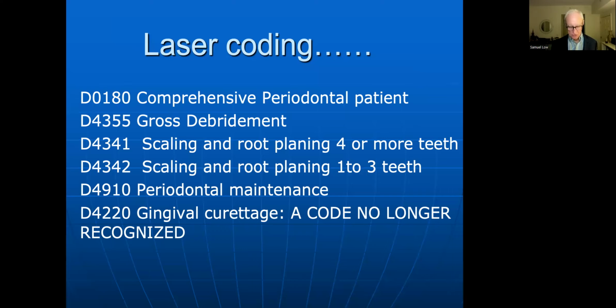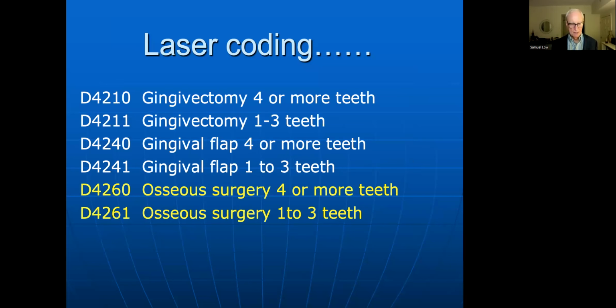Now, friends, I will tell you, if you demonstrate the value of adding the laser to the repertoire, they will pay you for this. And even if they didn't pay you, it would still be incredibly positive in you getting the result that you desire. Because there is something about the curettage opening up the sulcus so the hygienist can go in and do the instrumentation. However, let's now talk about you.